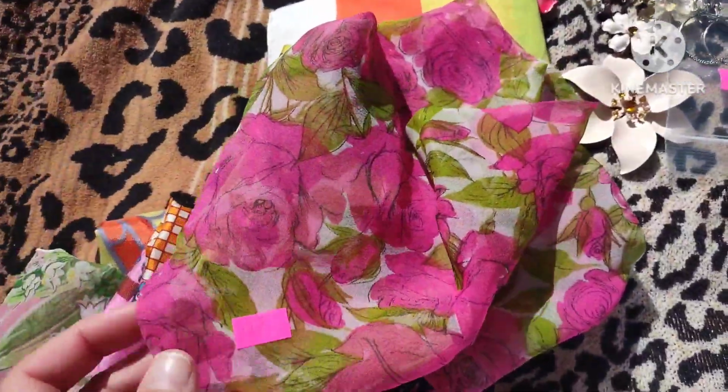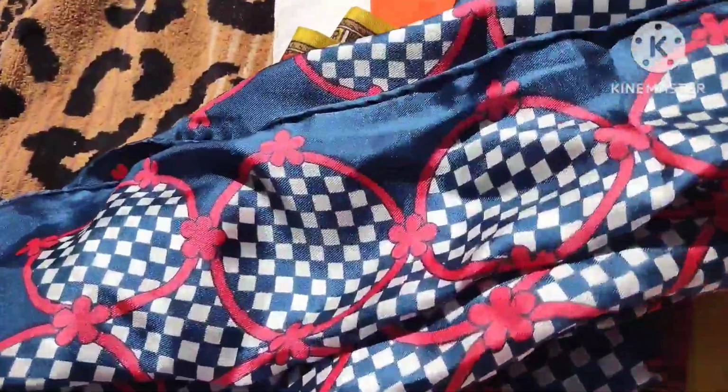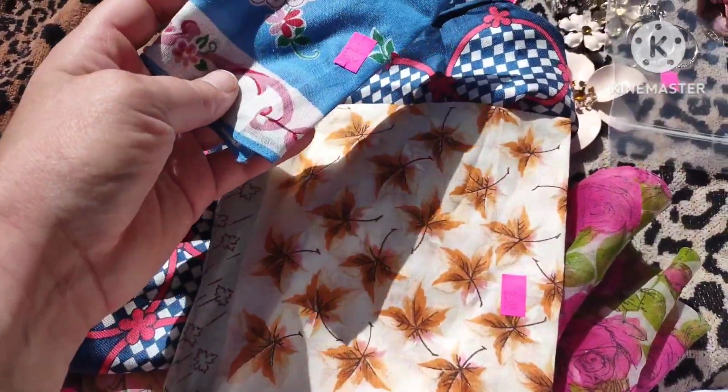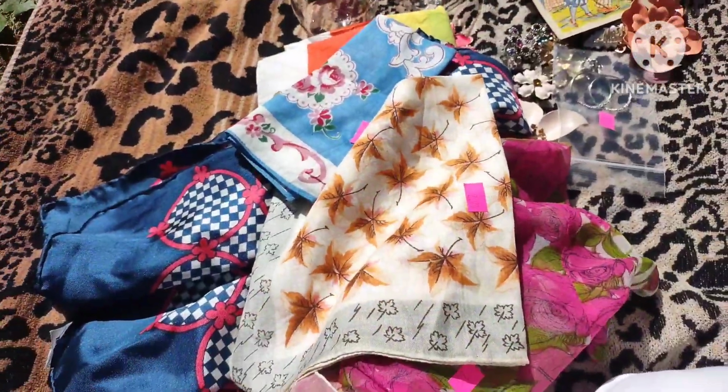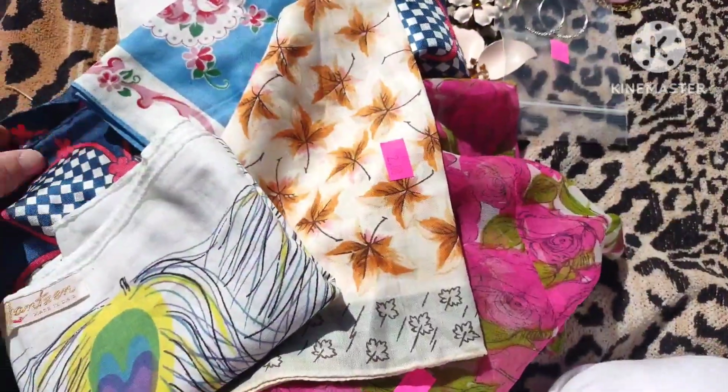Then I have this rose colored hanky that was really pretty. Red, white, and blue. I thought this would be great for 4th of July, wearing it in your hair. Got a couple of these cute little hankies here, just for a dollar each. Not a huge profit, but I do plan on making a profit from these, selling them for a little bit more than what I paid for them.